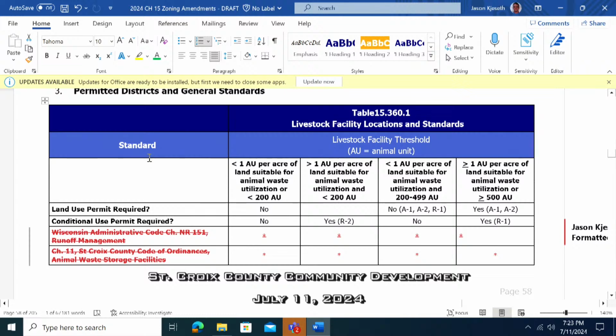This table here, there's a lot of extra information in it. The first row is relevant because it talks about if a land use permit is required. We kept all the permitting standards the same. Then, as far as whether a conditional use permit is required, we've got all of those standards the same.